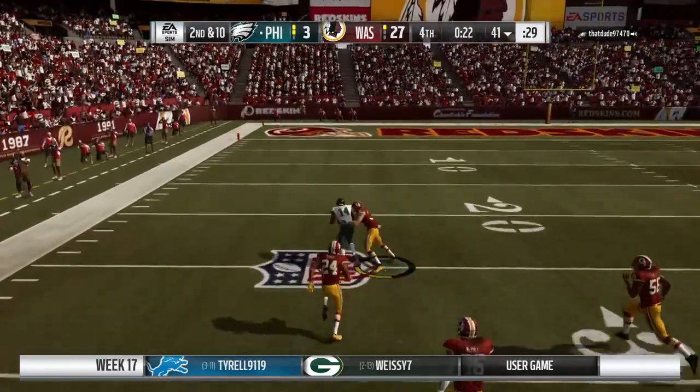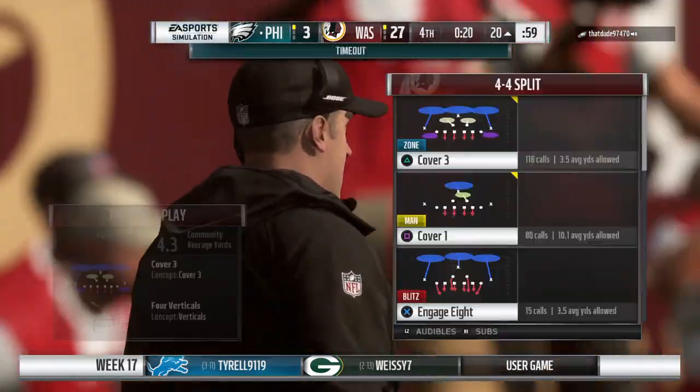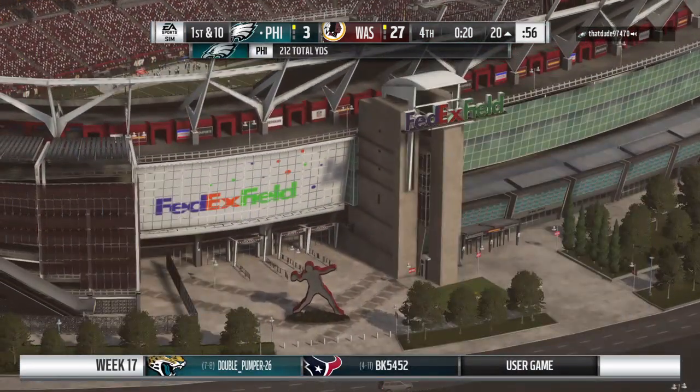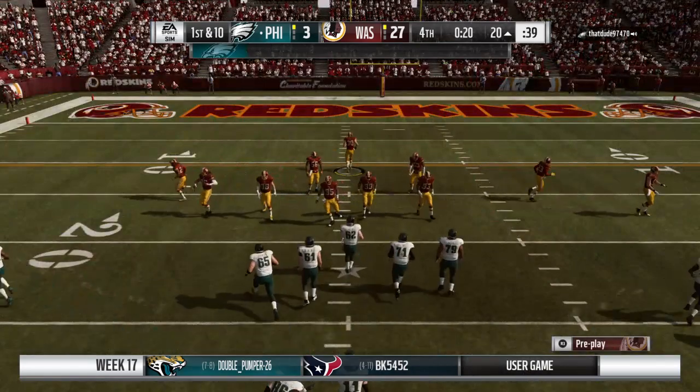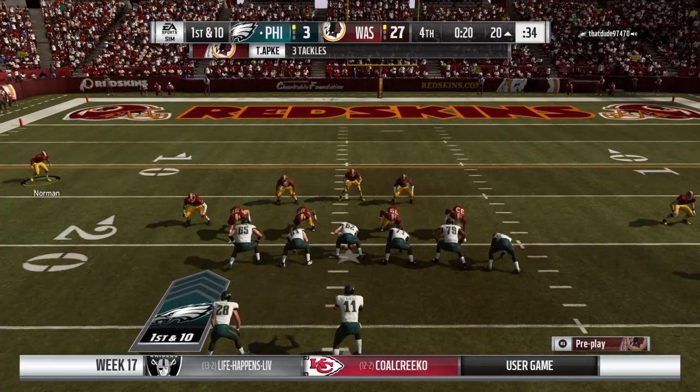And that's caught inside the 30. And he's going to get this one down to the edge of the red zone. And now we won't see a play on first down. We're going to get a timeout instead, as the clock will stop with an even 20 seconds left to go.